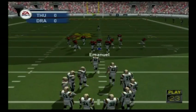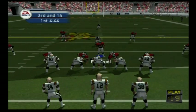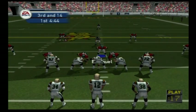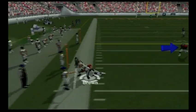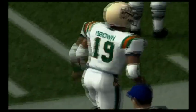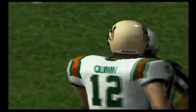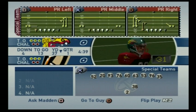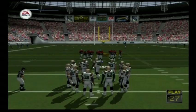Passing situation here. With the throw. Round with the reception. They didn't get it. On a pass play, there's no excuse for a play that doesn't carry the receiver past the first down mark. Number two awaits the snap.